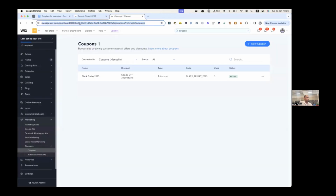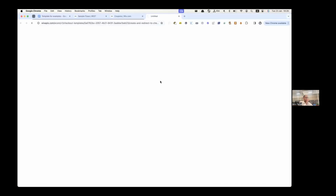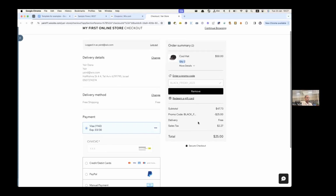And my site ID, I can take from the business manager. And we can also try to open the URL for the pre-populated checkout. Now, the checkout is created from the template. And as you can see, my offer contains 2 hats, and the coupon code is already pre-populated and already applied.